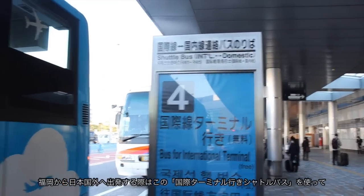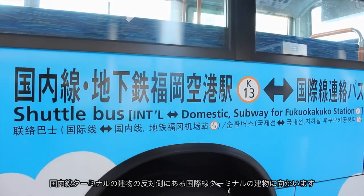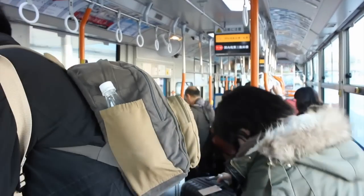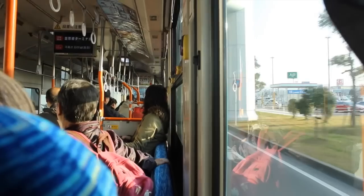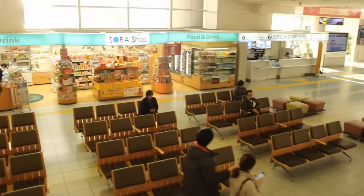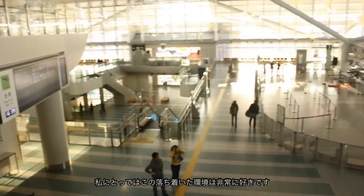Passengers flying international will have to take a shuttle bus from Fukuoka Airport across the tarmac to the international airport, which is situated on the other side of the runway. This ride is free, but it takes about 5 to 10 minutes. The international airport is simple and clean. Some people might find this boring, but I appreciate the lack of chaos.